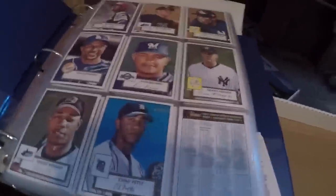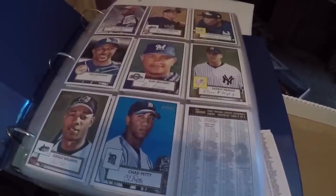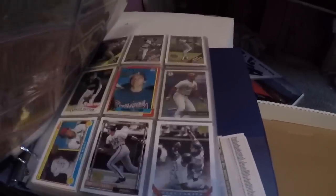All these cards. I remember getting these. World Series trivia. MVPs. World Series. Bunch of little trivia cards. Those are pretty cool. Now, I do know that a bunch of these are probably not worth a lot of money. These are all reproduction cards, I think. Yeah, these are like reproduction cards in here.